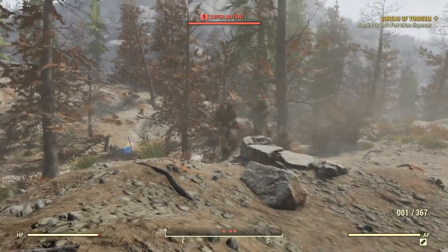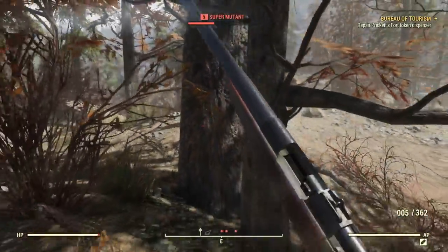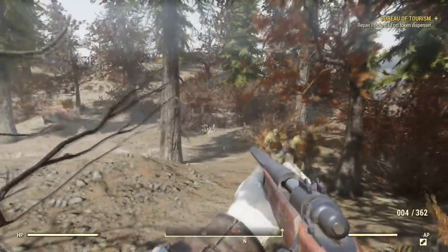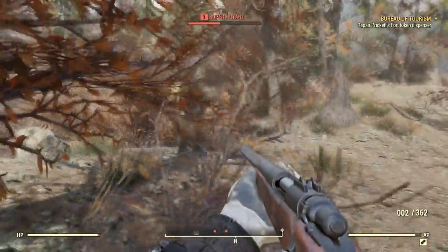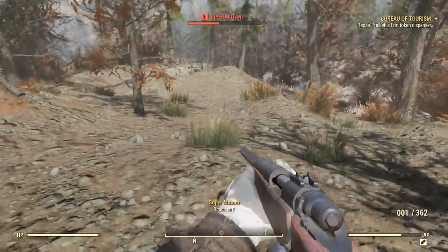Whoa. Oh gosh, might be a good idea if I get better weapons out. Oh jeez, how many of these dudes are there? Okay, got one of them. Whoa, I'm stuck. Oh, okay, that's right. This weapon, when I'm reloading it, I go real slow. Crap. Sometimes. Oh, okay. Run away. Run.